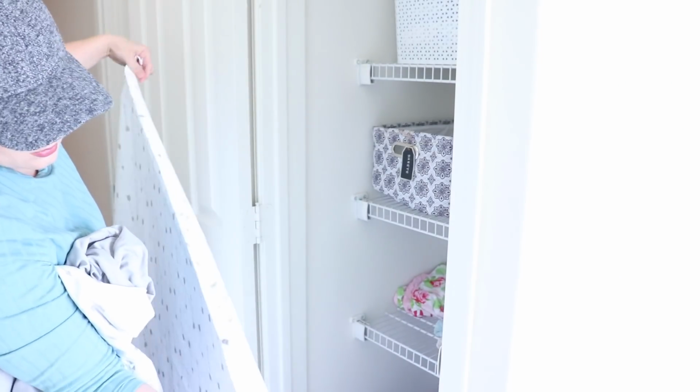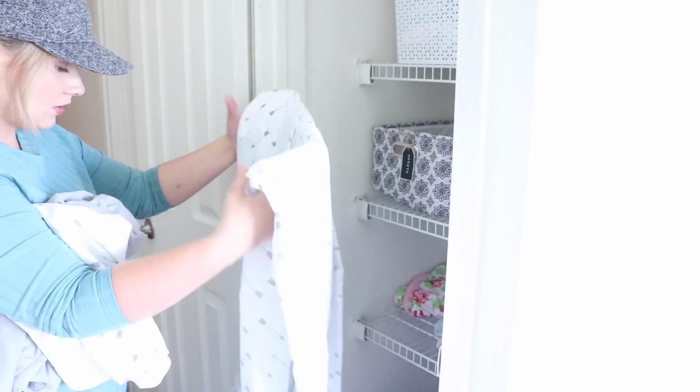All right, next, move on to the linen closet. Discard any duplicate sheets that you don't need, sheets that are stained, have holes, that are really tired or worn out, anything microfiber. Just go through, get rid of extra pillowcases, extra blankets, anything that you know you have not touched or used in a very long time.